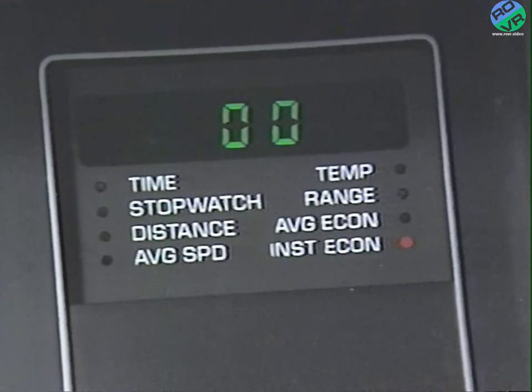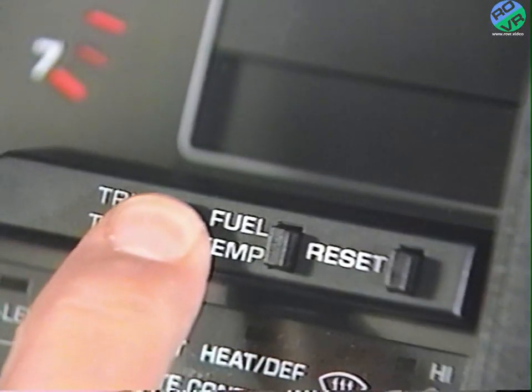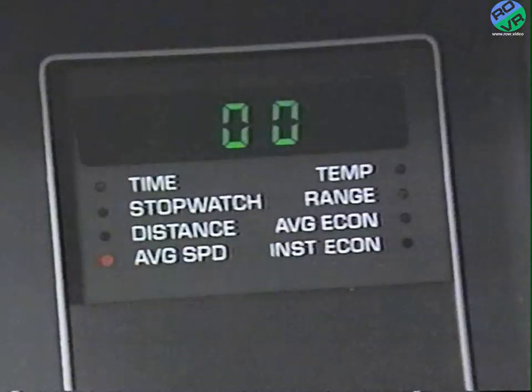Our last test, self-test 3, checks the speed signal circuit. During this test, the average speed indicator will light and the display will read 0, since the vehicle is not moving. If the vehicle was moving, you would get the frequency of the speed pulses.